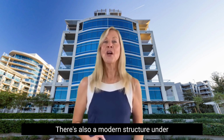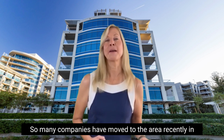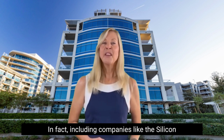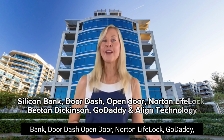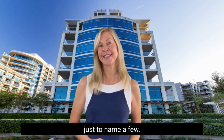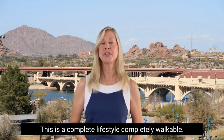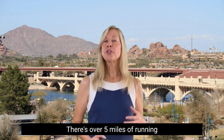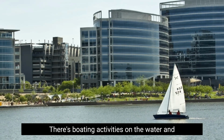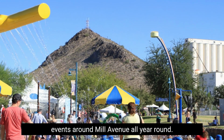It's a lifestyle. There's also a modern structure under construction of huge corporate structures. So many companies have moved to the area in the last few years with great access to the airport, including companies like Silicon Bank, DoorDash, Opendoor, Norton, LifeLock, GoDaddy, just to name a few. The salaries start about $50,000 to $70,000. This is a complete lifestyle, completely walkable. There's over 5 miles of running and walking paths around Town Lake. There's boating activities on the water, and restaurants and entertainment around the lake, and events around Mill Avenue all year round.